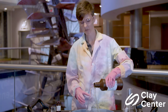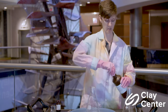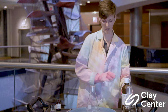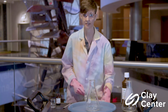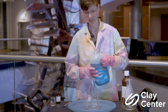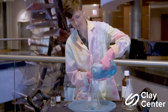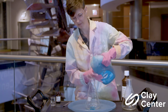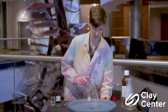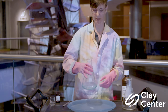So we have our hydrogen peroxide poured into the flask. Again, we're going to use Dawn because that experiment was pretty cool. That result was pretty cool. So we're going to use our Dawn dishwashing liquid. Swirl that around a little bit.